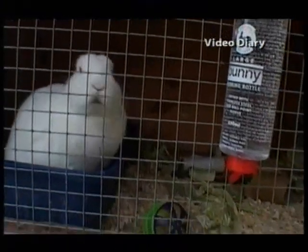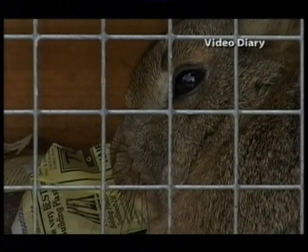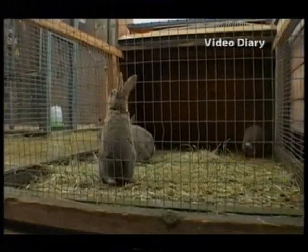What can I do to make you love me? There's over 30,000 rabbits a year dumped into rescue centres that we know of. I mean, that's probably the tip of the iceberg. I dread to think how many are just abandoned.